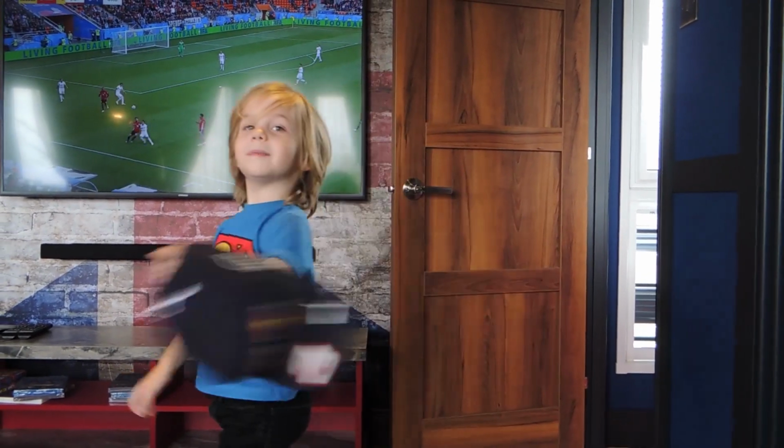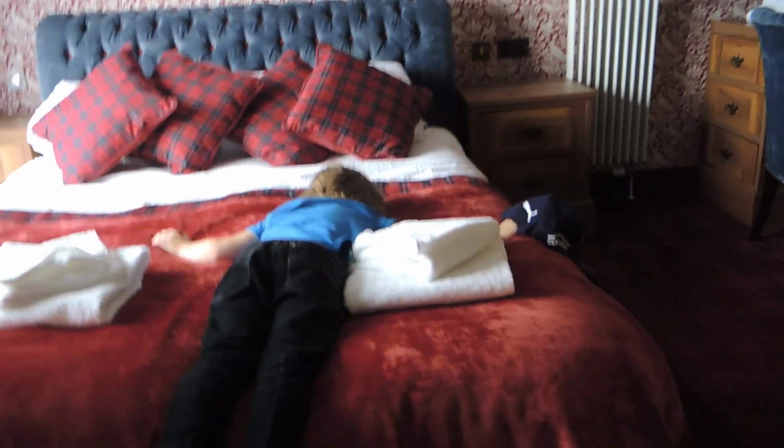This is cool bed. Look at our parents' room. I think this whole place is just decorated so nicely. Turn a lock. Any jump on the bed again?